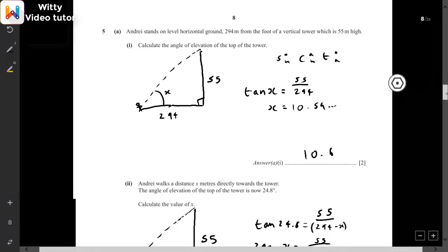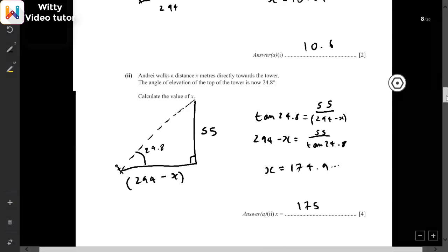Okay, this is just a simple SOHCAHTOA. So we can see we've got the opposite and the adjacent, so it's tan. So we're going to use tan x equals 55 over 294. Type that into the calculator, 10.6. Question number 2, he walks x meters directly towards the tower. The angle of elevation is now 24.8.